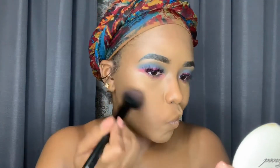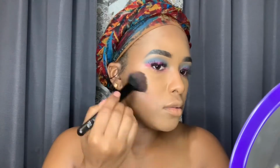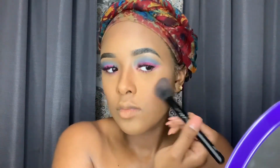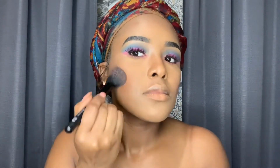For blush, we're gonna go in with the Too Faced Peach My Cheeks. Next, we're gonna go in with highlight.